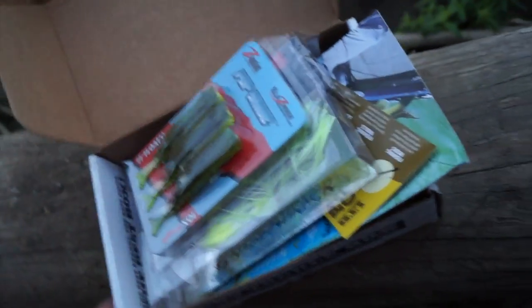I'm probably going to use these hooks to rig up the popping shad and probably the frogs. I'm going to try to use only the contents in that box. I guess call it a slam, I guess not, because I will be using the Ned rig and whatnot when the sun comes up. So let's get tied on. Let's start walking some spooks and slapping some bass. Stay tuned.